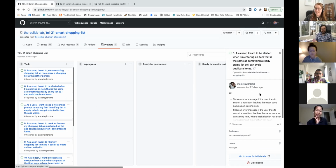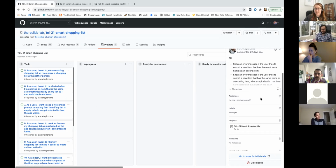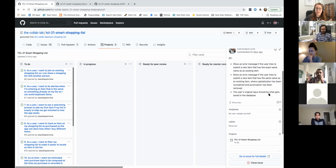Awesome. All right. And the second one we have here, as a user, I want to be alerted when I'm entering an item that is the same as something already on my list, so I can avoid those duplicate items. The acceptance criteria here is that you're going to be shown an error message if the user tries to submit a new item that has the exact same name as the existing item. And you're going to show an error message if the user tries to submit a new item that has the same name as an existing item where capitalization has been normalized and punctuation has been removed.